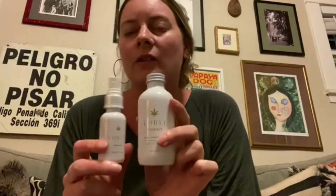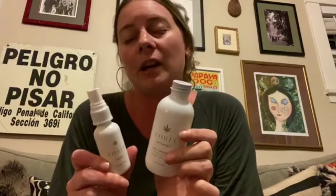Another nice thing to know about these two is they're both being sold together on the Foria website, originally for $96, and now they're on sale for $83. That might be a benefit of being in quarantine. So if you're looking for something else to kick into your routine, these are an excellent choice.